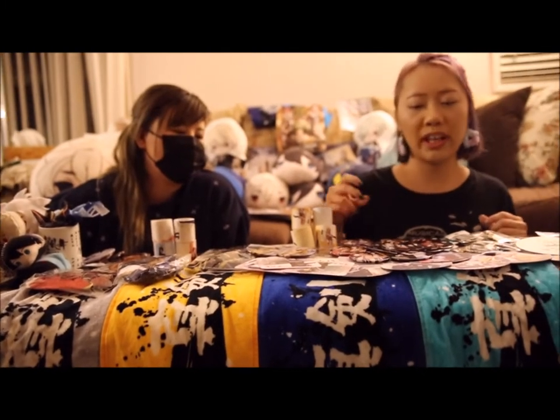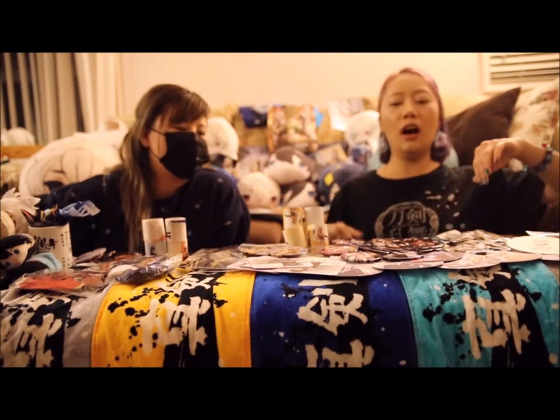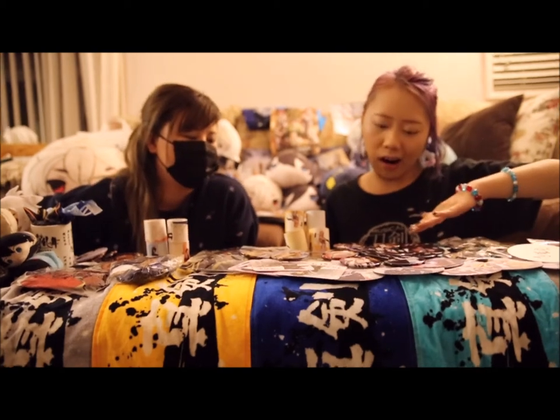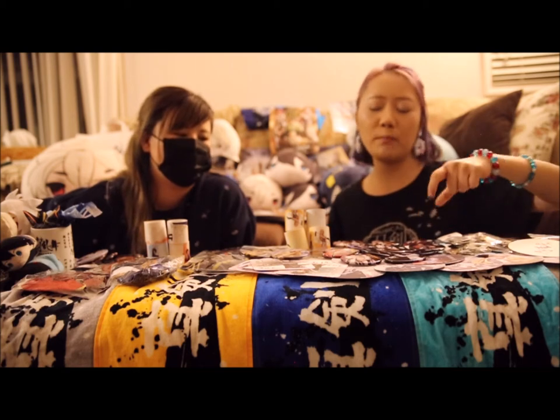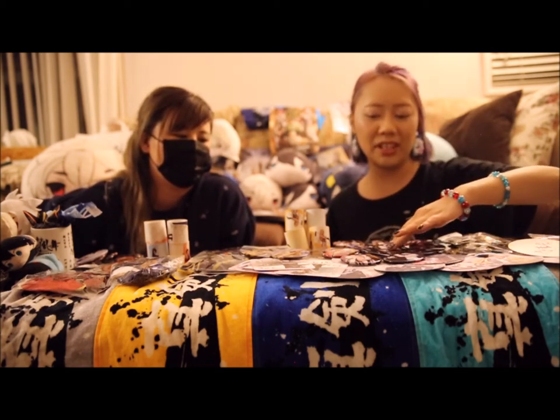They are 500 yen for each gacha, or about $4 to $5 USD depending on the exchange rate. So be warned, they are $5 per gacha, per one pin. They are pretty pricey. But at the end of the day, they're really worth it.